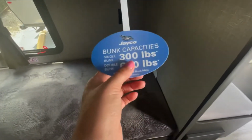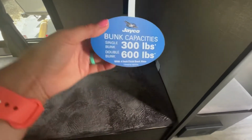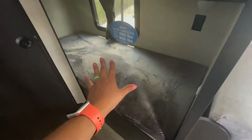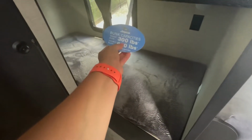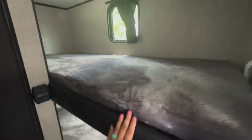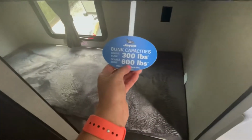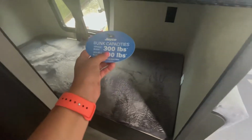On the right here, you're gonna have the bunk beds for the kids or adults. It is a 6-foot long bunk. And what this sticker signifies is that each of these single bunks is rated for 300 pounds. This sticker is universal for all Jaycos. So when you go in a unit and you see single bunks like this, it's not that the bottom one's 600, the top one's 300. Each of these is 300 pounds, which is still a huge rating. Most other brands are 150, 200 maybe. And then the double wide bunks in the Jaycos in their bigger models are 600. So that's what it means. Single bunk is these two, 300 pounds each. And then double bunk is 600.